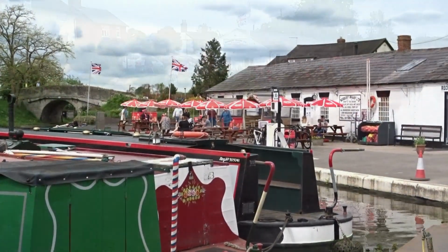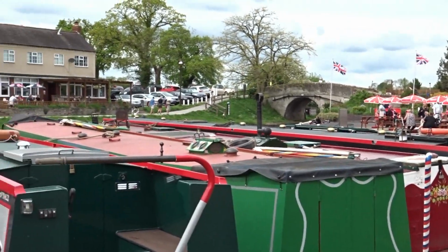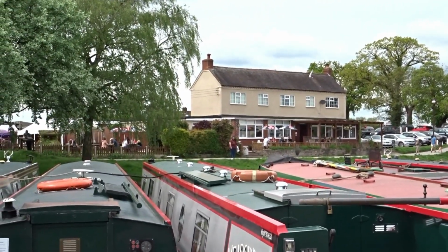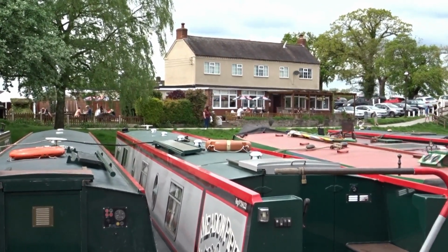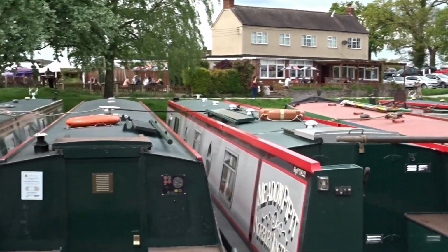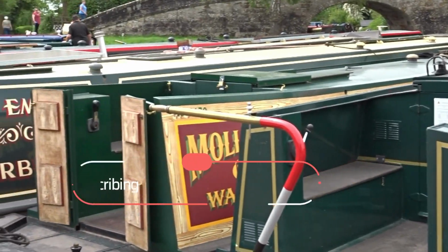Nice little tea rooms over there, and you've got the junction pub over there that way. Nice food. There's a nice carvery as well, and these are all the boats. Private and hire boats moored up.